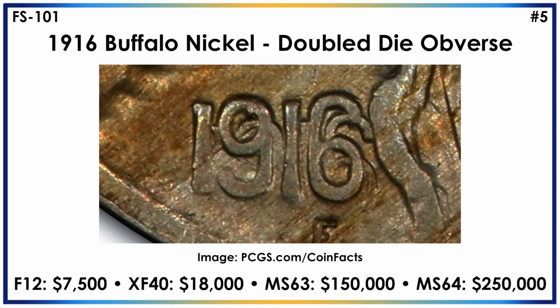The 1916 double die obverse is a very expensive coin, really clear. It's best seen in the date, similar to some of the other earlier Buffalo nickel varieties.